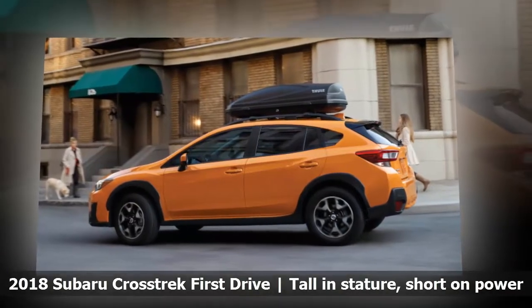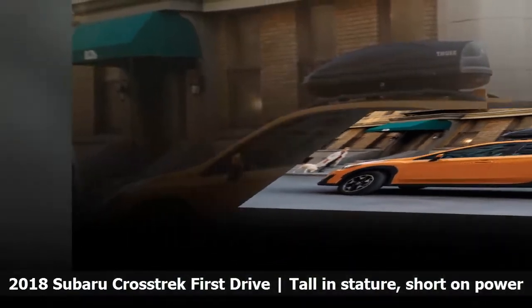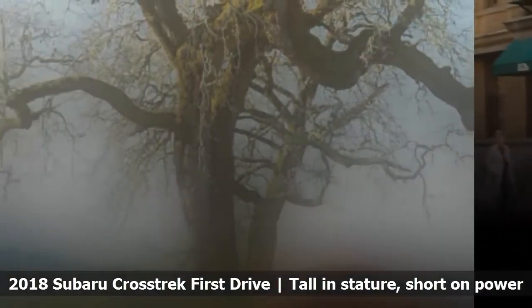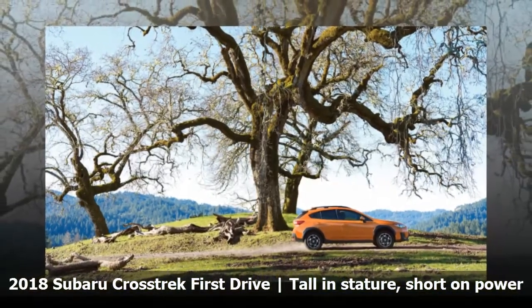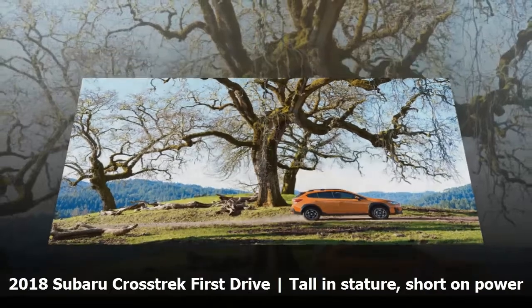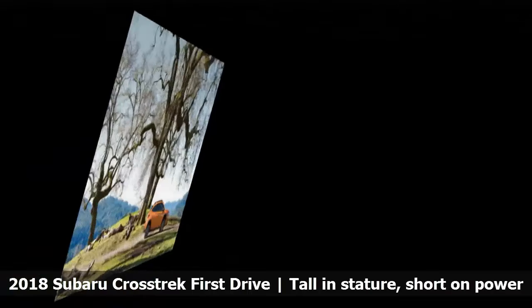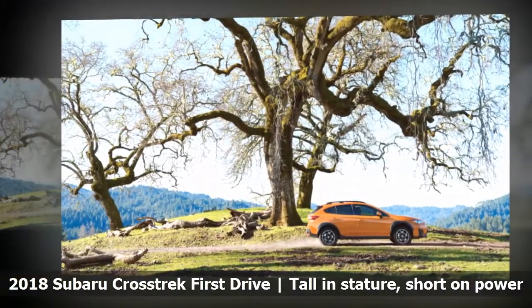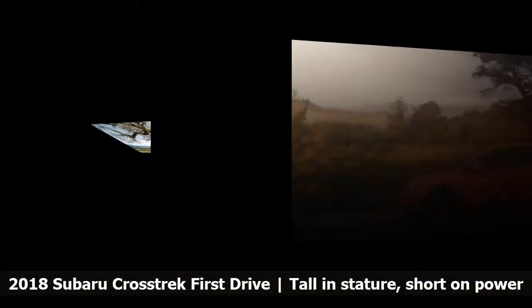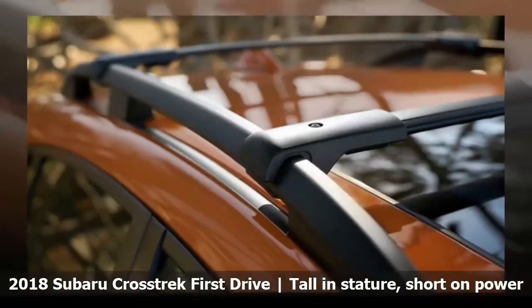The manual transmission model starts at $22,710, which is, give or take a few $100, the same price as entry-level all-wheel drive versions of the Honda HR-V, Mazda CX-3, and about $1,000 less than the Nissan Rogue Sport. It's also less than the Toyota CHR, which isn't available with all-wheel drive in any trim level. Of course, if you don't need all-wheel drive, you could save some money by opting for one of the front-wheel drive versions of the above crossovers.